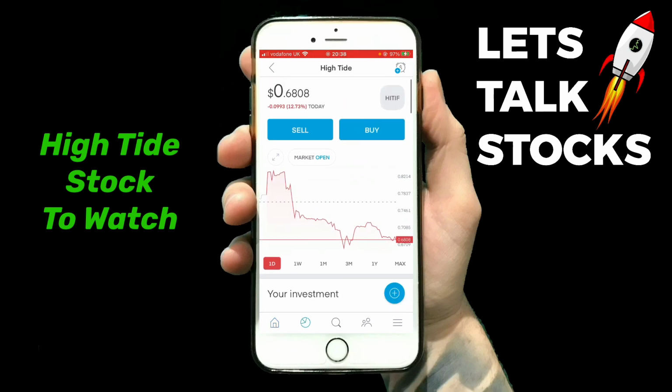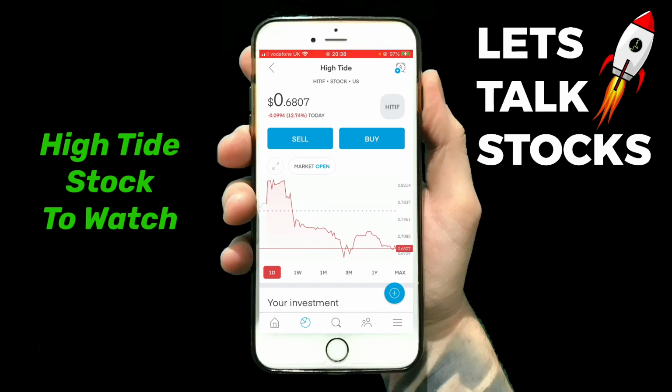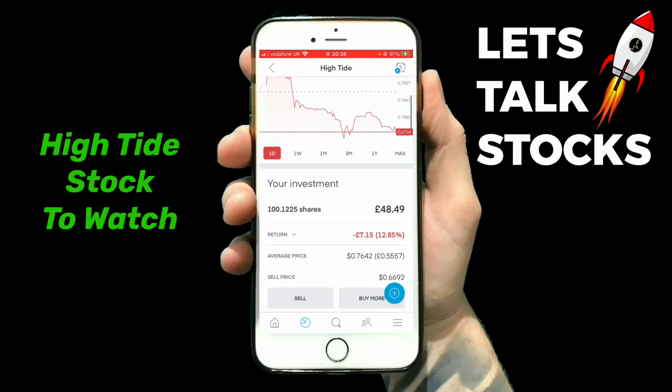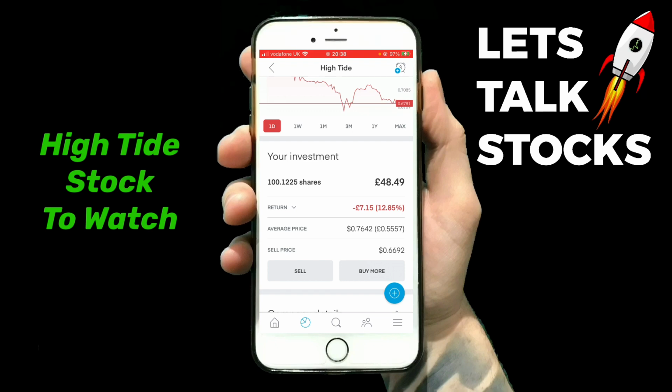if we have a look at High Tide, you can see it has dipped right back down under what I paid for it, so it's $0.6 a share, which is very, very cheap. And it's mainly because everyone's focusing on the penny stock that is Sundial Growers. Everyone's put their money into that, and that's where all the focus is, and everyone's forgotten about this cannabis penny stock. So that's why it's dropped right back down. I think it's an absolute steal at the moment. I've only put £50 into it, and I've got 100 shares, so absolute bargain.